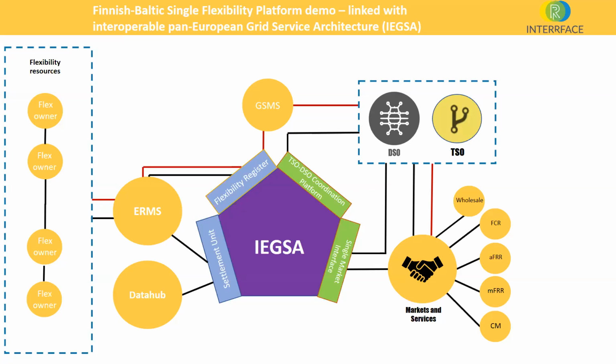And the aim is to link flexibility service providers with the common architecture, so that those providers can offer flexibility products to existing and new electricity markets. The scope for the interface is mFRR and congestion management, but also linking existing markets with wholesale markets. FCR and aFRR will be introduced in the future, but the framework should also enable those products.